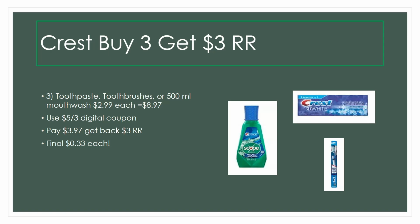So the deal for Crest is going to be buy 3, get a $3 register reward. Now, all these items you see are included, so you can pick up one of each or all of one. So the Crest Scope, the 500 milliliters, is included. They are going to be $2.99 each. So your total is $8.97. You're going to use a 5 off 3 digital coupon. You're going to pay $3.97, get back that $3 register reward. So final cost is just 33 cents each.